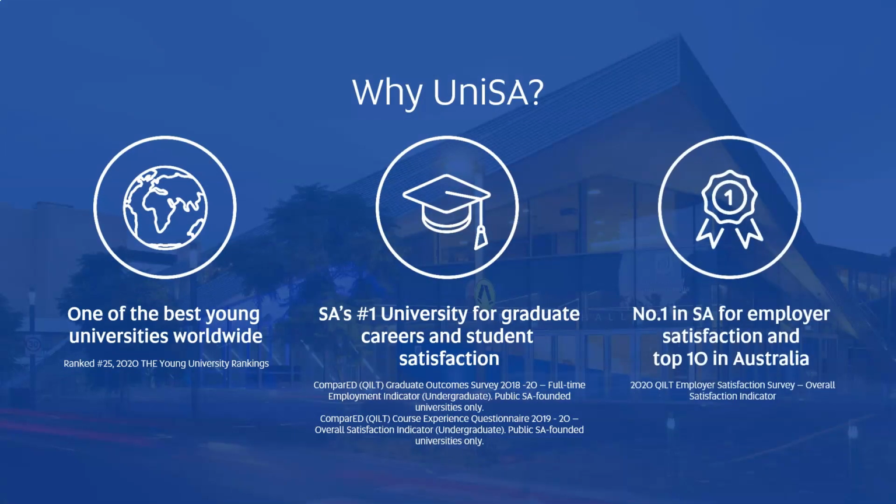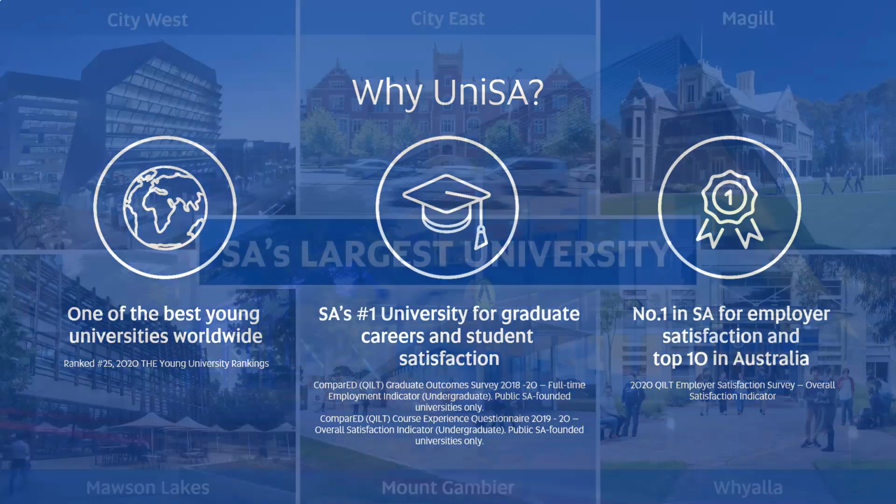UniSA is one of the best young universities worldwide. We're #1 for graduate careers and student satisfaction, and we're #1 in SA for employer satisfaction and top 10 in Australia.